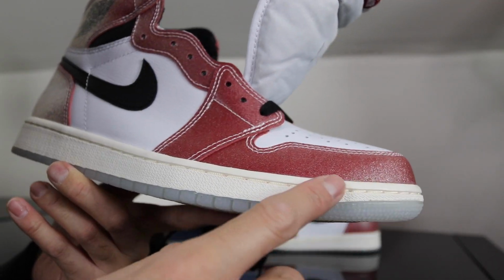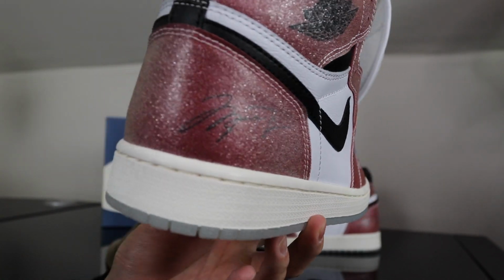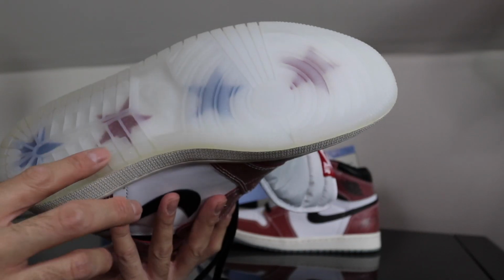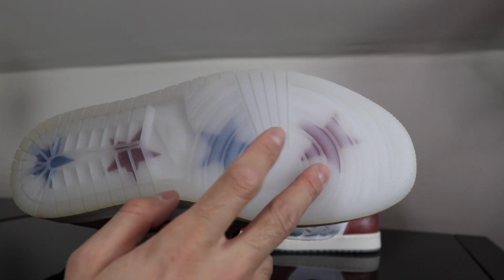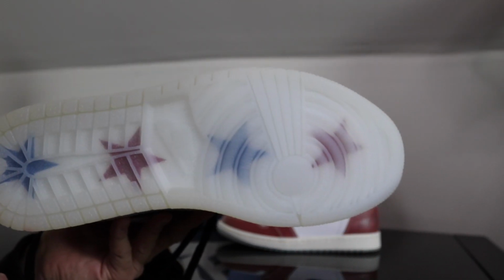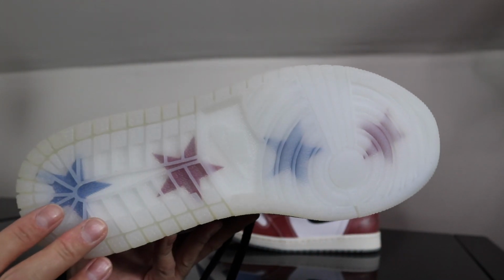Moving on to the midsole here, it's that creamy vintage look midsole, which gives that whole nice vintage touch. The bottoms here are translucent, and you guys can see the stars, which represent his All-Star game. Got the red and the blue, and this iconic Air Jordan 1 outsole here, and it is translucent, so this will get yellow in due time if you wear them a whole bunch.